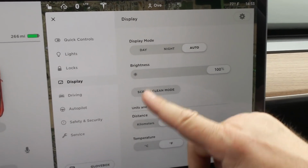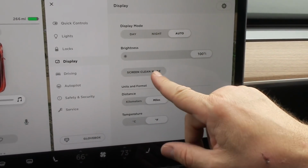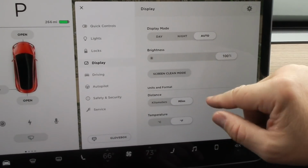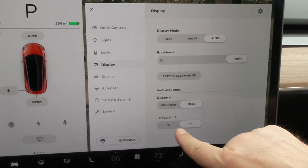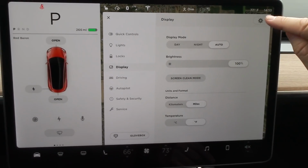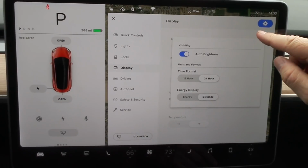For the display, it's on auto. It switches between night and day display, the brightness. Clean safe mode, the same thing. The whole screen turns black, and then you press it on 3 seconds. That's what we do when we bring it to the car wash. Miles and kilometers, or Fahrenheit and Celsius, that's normal. And always what you have to watch also here, there's that little button. Here you can also change more settings.